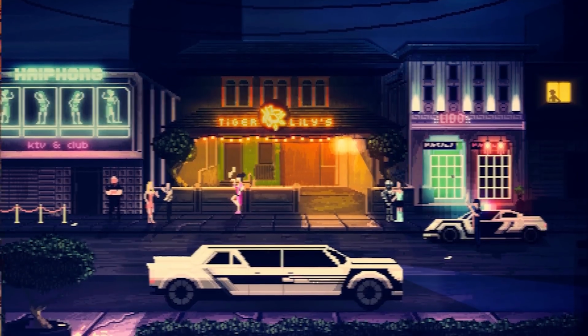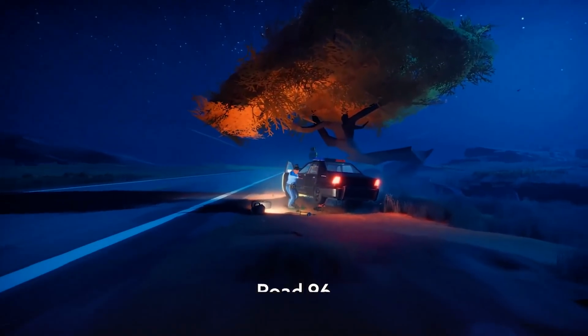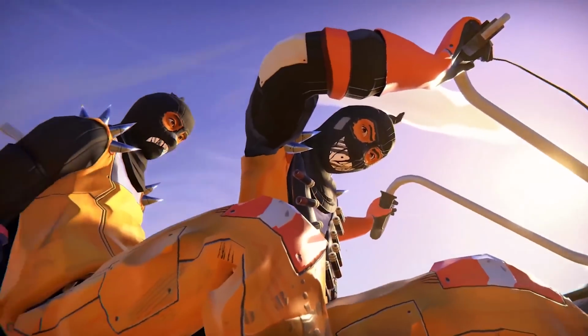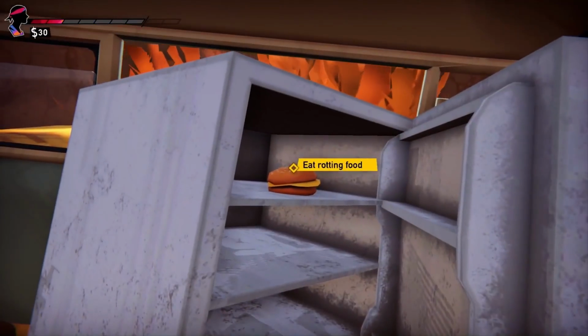Road 96 combines the choose-your-own-adventure style of a narrative game with the looping structure of a roguelike to make for a journey that you won't be forgetting anytime soon. The game takes place in the nation of Petria, a politically polarized powder keg of a country with a looming presidential election that might just set the whole thing off.